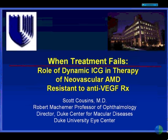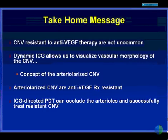The take-home message is listed in this slide: choroidal new vessels resistant to anti-VEGF therapy are not uncommon; dynamic ICG allows us to visualize vascular morphology of the CNV, and I will introduce this concept of the arterialized CNV; these arterialized CNV are generally anti-VEGF therapy resistant; and finally, I will suggest that there's a role of ICG-directed photodynamic therapy to occlude these arterioles and successfully treat these resistant CNV.